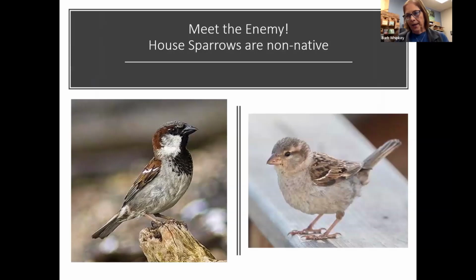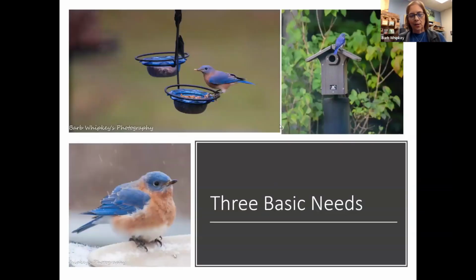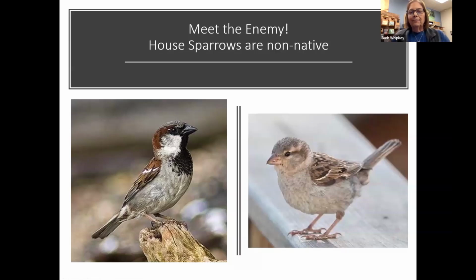And then the true enemy is the house sparrow. This is what I often refer to as parking lot birds. This is what you see in Lowe's, flying around in Lowe's, in Walmart, wherever. These are your parking lot birds. Oops, I just jumped way ahead here. Let me get back. These are the ones that you see around.